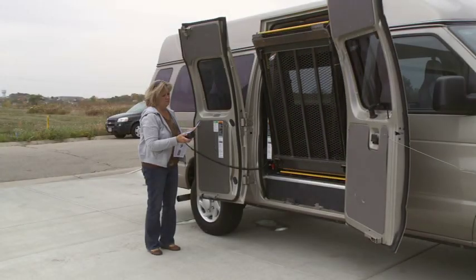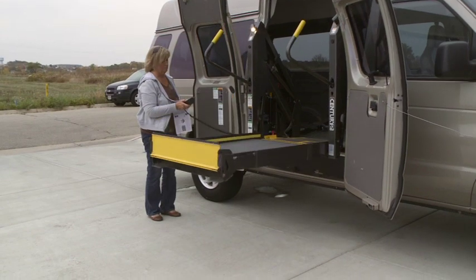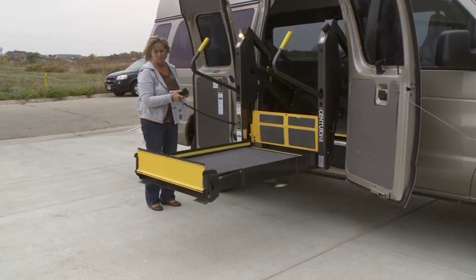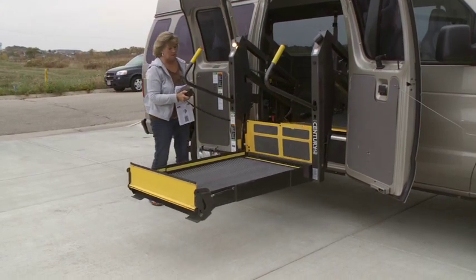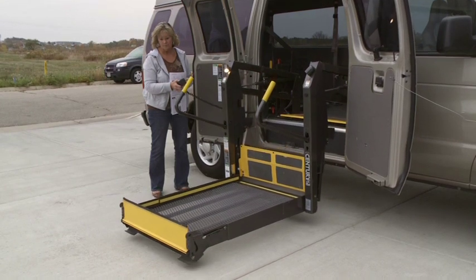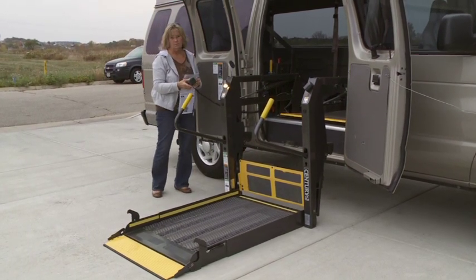Some people you support may need to use a lift in order to enter a vehicle. Because not all lifts operate the same and may have different safety features, it's impossible to cover specific lift operation in this training. Review the materials from the lift manufacturer for specifics on safe operation. Once you have reviewed the materials, practice using the lift without anyone on it. If you have questions, ask someone who has used it in the past.